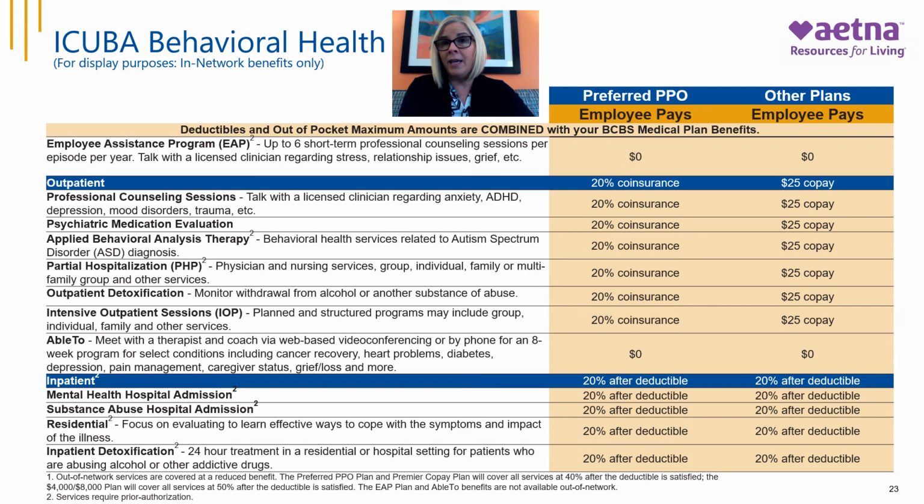Note that the EAP and the Able2 benefits are not available as an out-of-network option. All deductibles and out-of-pocket maximum amounts are combined with your Blue Cross Blue Shield medical plan benefits. For further details on coverage, limitations, or exclusions, please contact Aetna Behavioral Health or refer to ICUBA's Medical, Behavioral Health, and Prescription Drug Plan document.